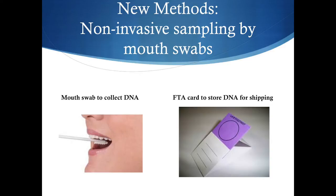This is a technique that's really commonly used in human genetics, where you use a little swab that wipes the inside of your cheek to collect the DNA sample, and then you wipe it onto this specially treated piece of cardboard called an FTA card. This FTA card is specially designed to bind the DNA and store it safely. And then you can ship it anywhere you want, even Australia.